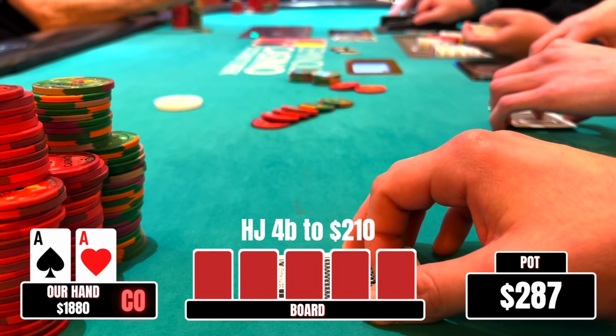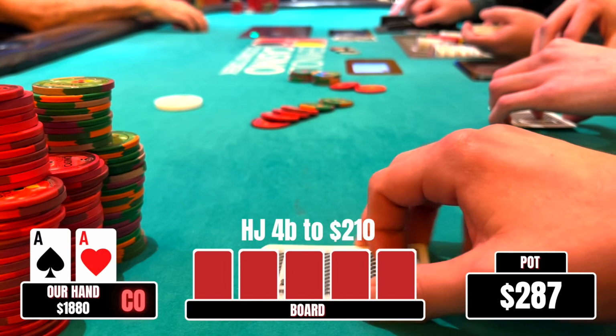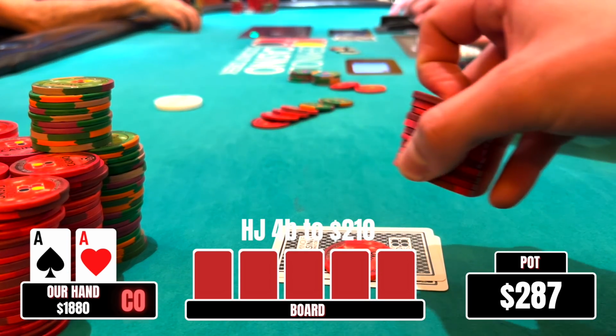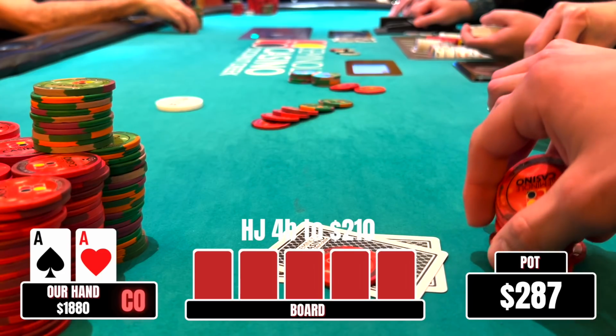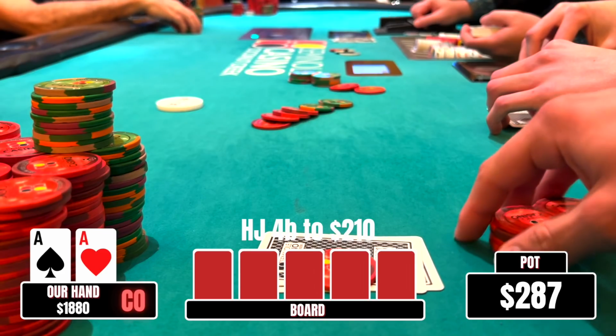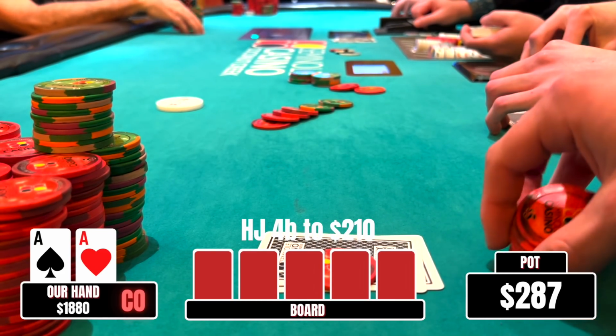Action's now on me. I look over at his stack, and he has around $1,700, in which I do have him covered. So we're both pretty deep for this 2-5 game. If he was shorter, I would honestly probably flat here, but since we're both pretty deep, I definitely want to be putting in another bet. Although 5 bets are pretty face up most of the time, against this specific player, I think that he knows that I can still have some 5 bet bluffs.